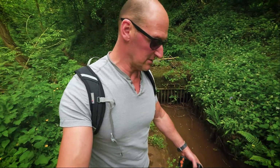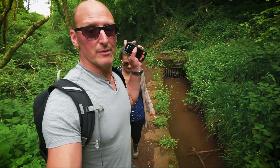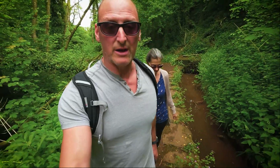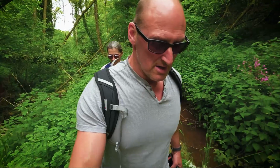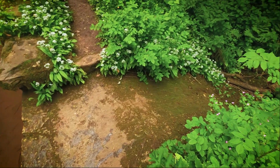And now we have evidence of some of the industry. I think just back down there, which we'll follow, we'll get to when we come back, is an old aqueduct. Look at this bit here. This is like, in times of heavy rain, the water will just spill over this little bit here, rather than flood further down.